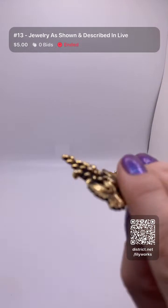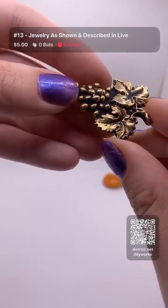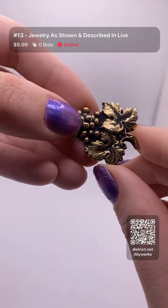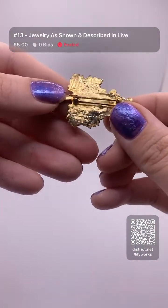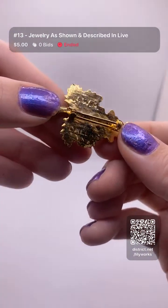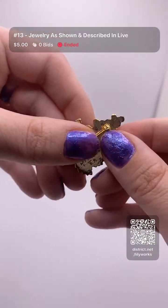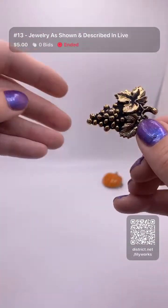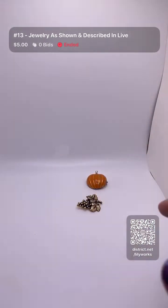So this guy right here, let's take a look at him. He's a set of grapes. He's gold tone. It does appear to have some wear, and you can see some silver tone popping through right there. This guy is stamped Dallas, Texas, TWR. And he's got the C-clasp on him. He's vintage. Super cute. And he's approximately 1 1/2 inches as well. So we'll make a lot back here of those guys, of fall themed. We'll call it a fall themed lot.